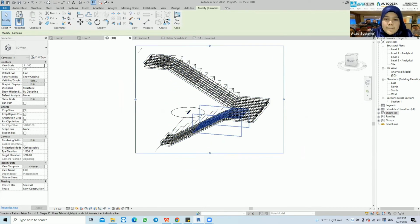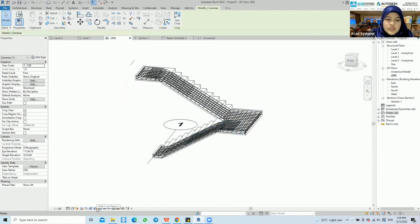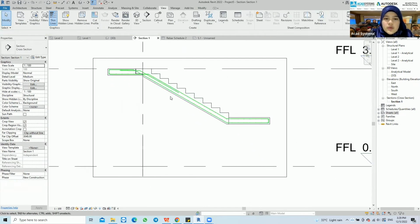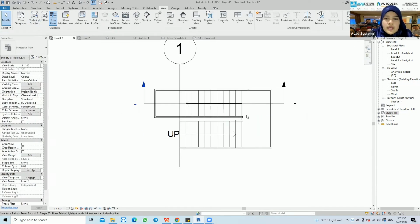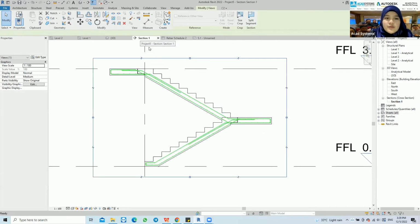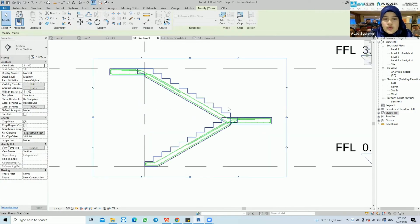Zoom in and hide the region. And go to section 1. And this one, you can see it's always showing level 1. So go back to level 2. Bring this section down here until this point, until this step. So go to section 1, and then that shows the step for both levels. Okay.